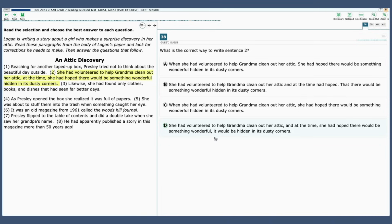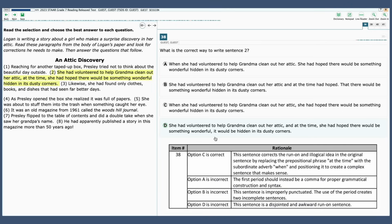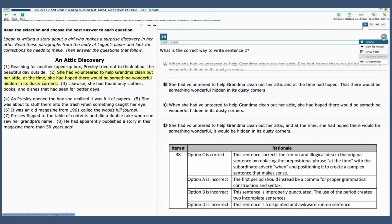Let's look at A. When she had volunteered to help Grandma clean out her attic, she had hoped there would be something wonderful hidden in its dusty corners. Okay, well, the first period should actually be a comma for it to be correct. Here in this structure, it's creating kind of fragments, so that one is not correct. B, she had volunteered to help her grandma clean out her attic, and at the time had hoped that there would be something wonderful hidden in its dusty corners. All right, so here again, this sentence is improperly punctuated. The use of the period is creating two incomplete sentences.